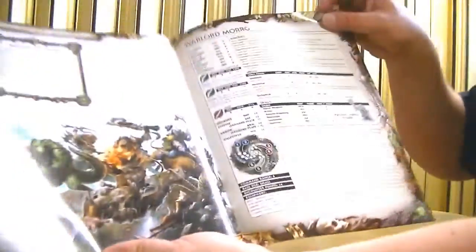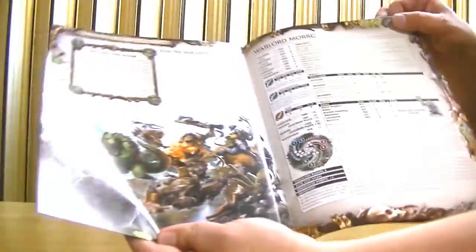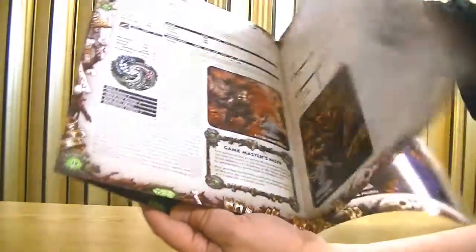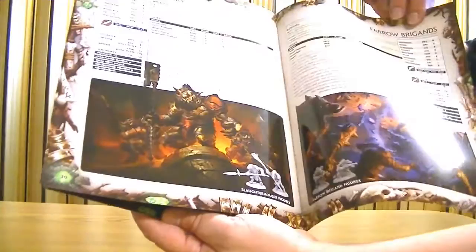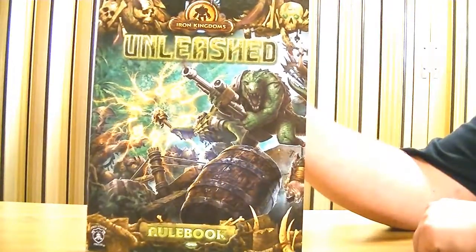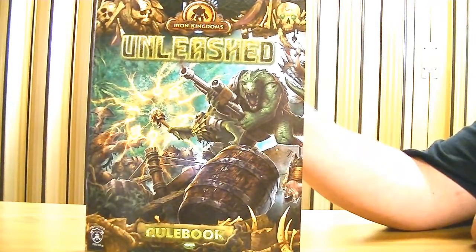And of course they give you all the stats and rules for all of the enemies that you'll be fighting, life spirals and everything, just like in a rule book. And then we have the rule book, the condensed rule book. I know a lot of people have been wanting to see this.